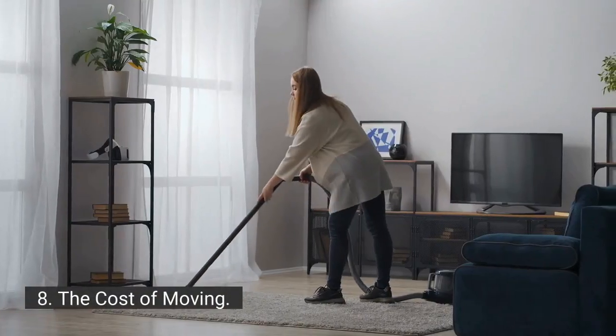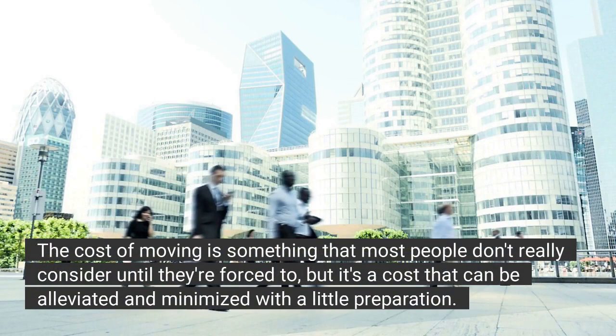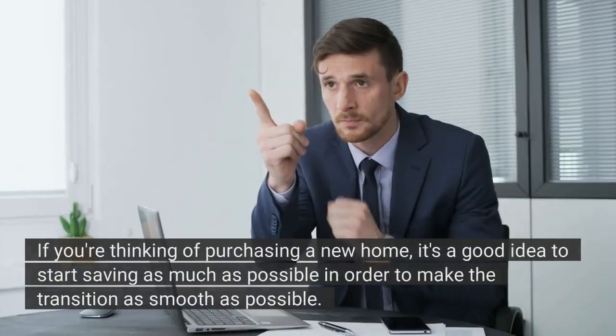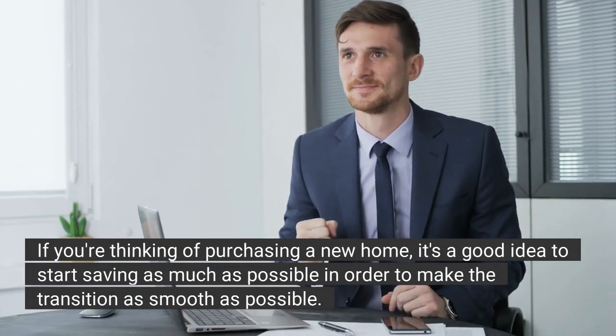8. The cost of moving. The cost of moving is something that most people don't really consider until they're forced to, but it's a cost that can be alleviated and minimized with a little preparation. If you're thinking of purchasing a new home, it's a good idea to start saving as much as possible in order to make the transition as smooth as possible.